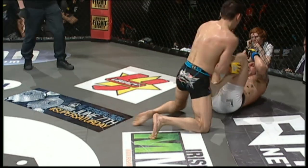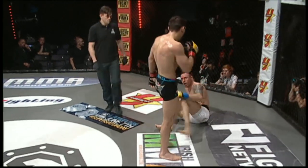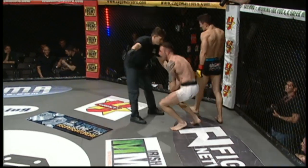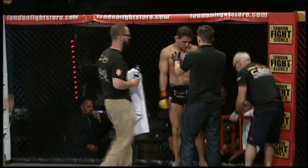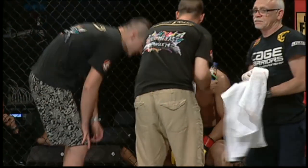Constant evolution of mixed martial arts. Yeah, not too many people trying to get the mount too much anymore. It's like, oops, I fell into the mount, now I want to get off, get over to the side. I like side, please. Side control. Definitely a much more decisive round for Damir Hadzovic there. I think he's going to have no trouble taking that one on the judges' scorecards.